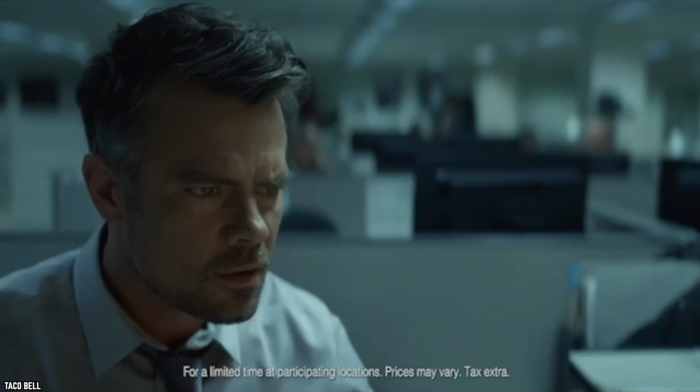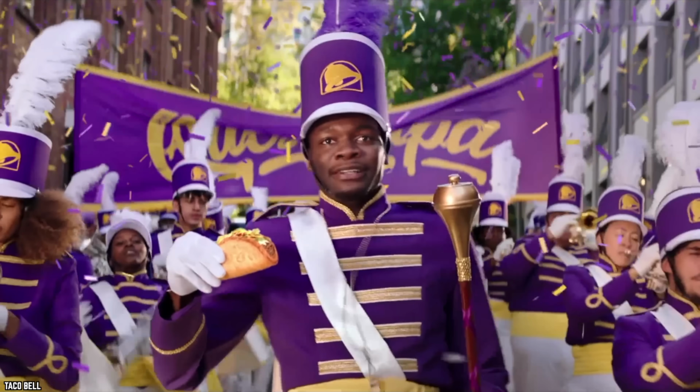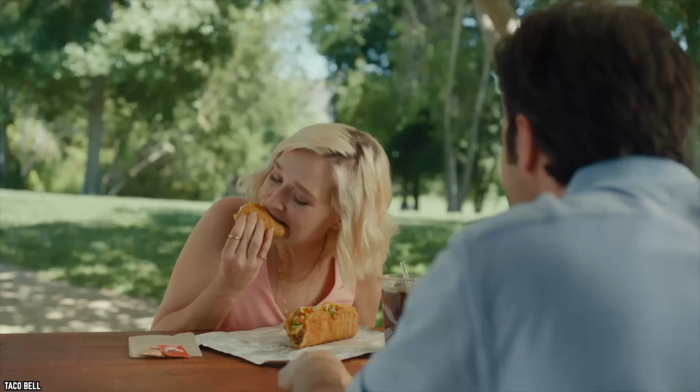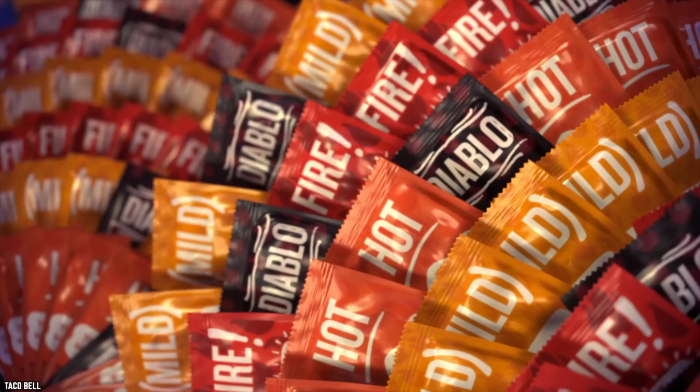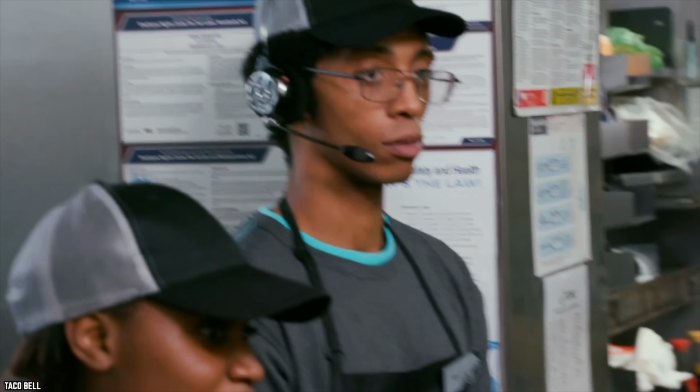Mexican spices? Nacho cheese sauce? They don't want these coming out. Taco Bell has been offering an American twist on Mexican cuisine since 1962, and there are certain weird restrictions that staff must follow. So, let's take a look at 10 bizarre rules that Taco Bell employees must obey.